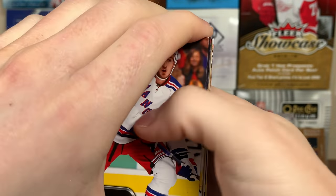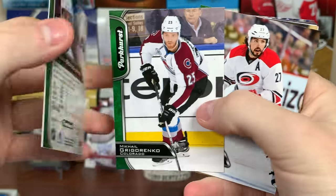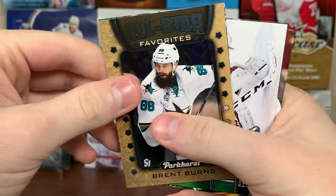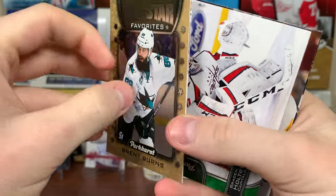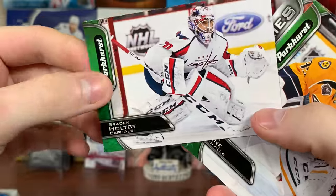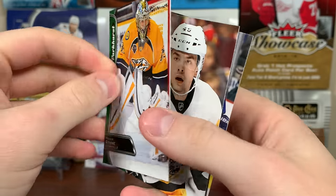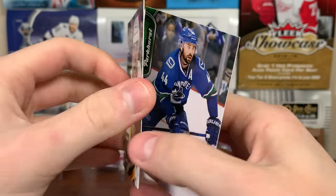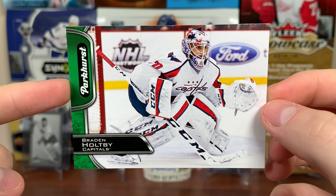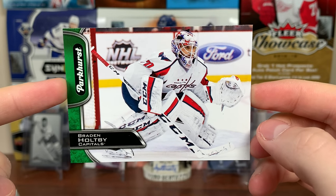That'd be great. Alright, Kevin Hayes. Francois Beauchemin, they're still sticking. Mikhail Grigorenko, before he bailed. Justin Falk. Brent Burns, all-star favorites. Brent Burns, insert. Alex Pietrangelo. Brayden Holtby, what's going to go on with him? I don't know. Pekka Rinne. Dominik Simon. And Eric Gudbranson. And by that, I mean his job is going to be taken by Samsonov. His contract is up, isn't it? And they just paid Nicklas Backstrom a lot.